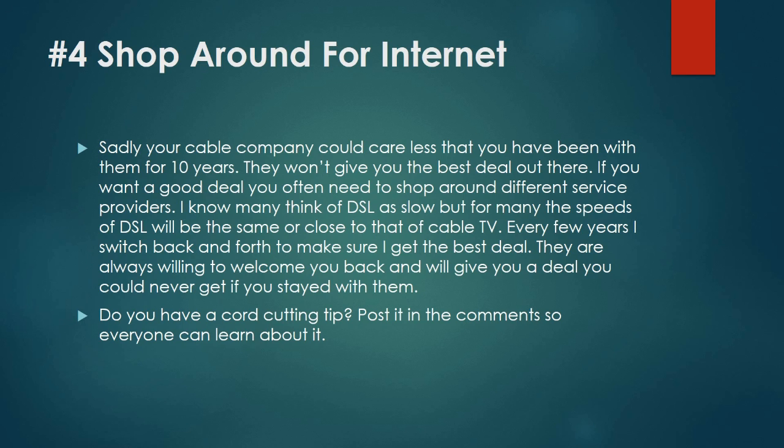And you'll be amazed when they hear what their competitors are doing in your market. They are much more likely to be competitive with your internet pricing. So keep that in mind. Knowing what everybody's doing helps you save money. So keep that all in mind. Shop around. Spend an hour or two a year, especially when that promo rate ends, to shop around.